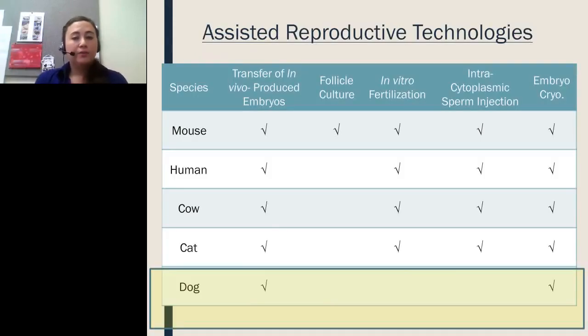So this is a chart of the various assisted reproductive technologies that have resulted in live births in a variety of species. This is, again, not all the ARTs that are out there, obviously, and not all the species, but just a snapshot. So I have the transfer of naturally produced, in vivo produced embryos from a female to a recipient uterus, the culture of ovarian follicles to result in mature eggs that can be used for in vitro fertilization, in vitro fertilization itself, so bringing the sperm and eggs together in a Petri dish, very similar to that, intracytoplasmic sperm injection, which is the injection of sperm into the egg to facilitate fertilization, and then finally, embryo cryopreservation or freezing.